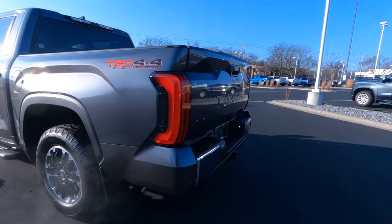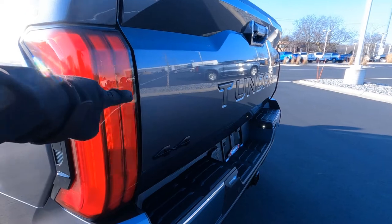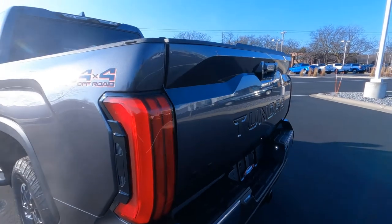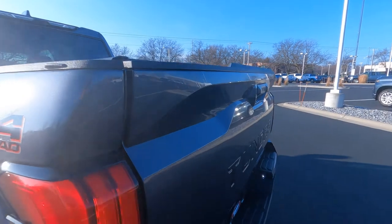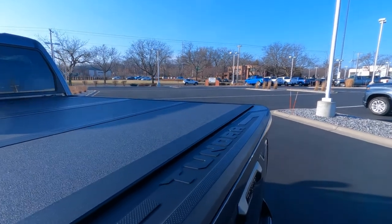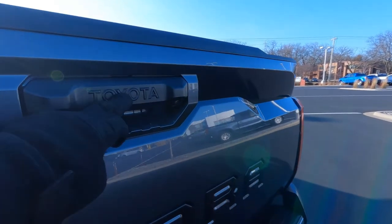It's been long coming. Take a look at the tail lamps on this. These are all LED tail lamps, and when you turn on your indicator, they're kind of sequential. Right now I've got the hazards on. Looks really interesting on there. And then the tailgate kind of has a spoiler built into it. You can see how it kind of comes up and over, and then it has Tundra embossed right there in the tailgate. And then your door handle has Toyota.